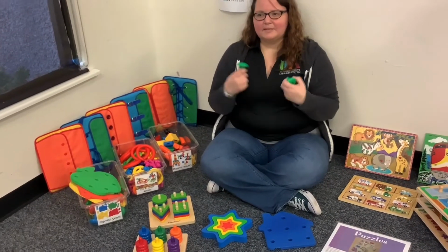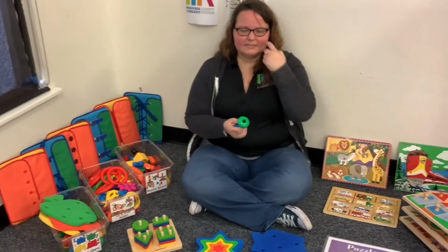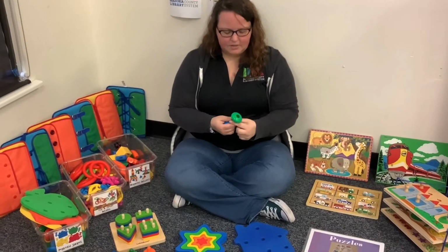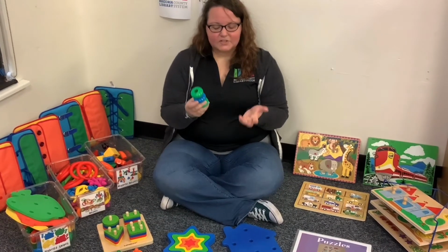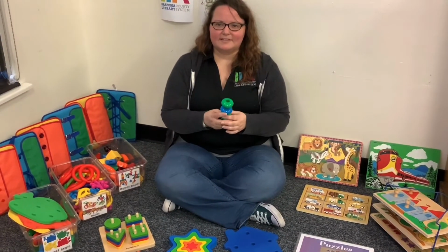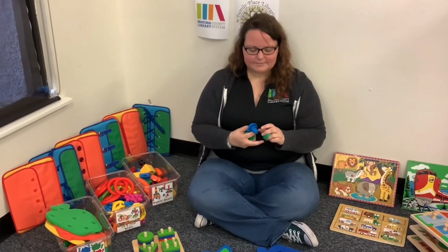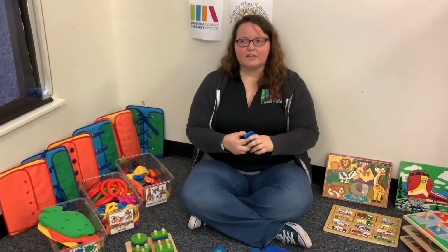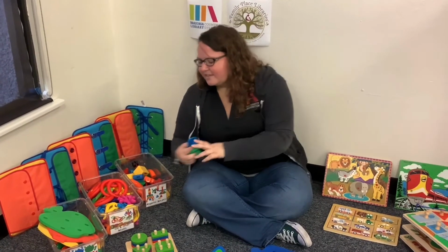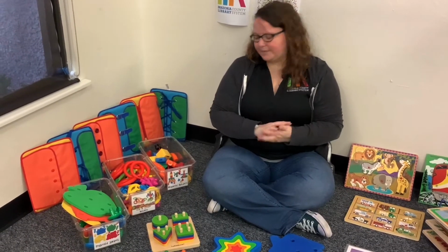So learning how to manipulate these objects, that's how they can learn their colors, patterns, sorting skills, how things fit together. So you can say, well, we do a green peg, blue peg, green peg. What color comes next? You can do counting, all kinds of things with these. You can have them build a tower. How tall can you stack the pegs? There are all kinds of challenges and different things you can use with manipulatives.